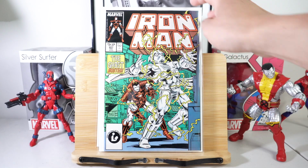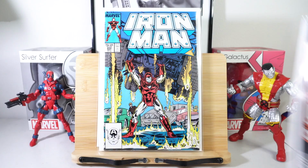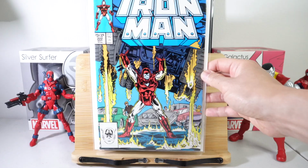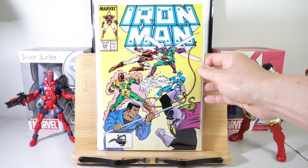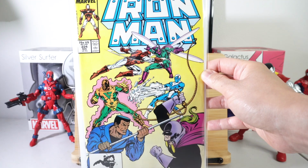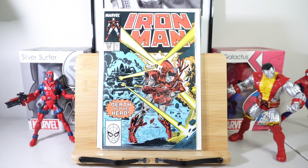Then we have issue 221, featuring the Ghost. The Ghost was just introduced, I believe, in issue 219. Iron Man 222. These are issues leading up to Armor Wars, so I kind of just wanted to plug in some of those gaps. Issue 224, got some classic Iron Man villains there: Whiplash, Blizzard, the Beetle. Not sure who this character is, but I will be reading these. So maybe I'll get back to you.